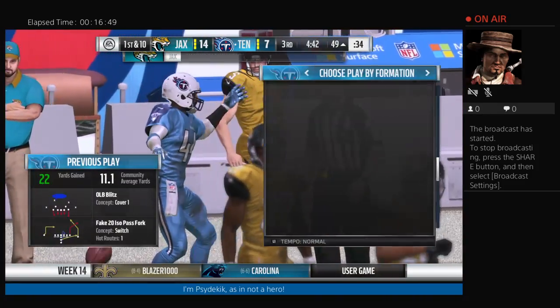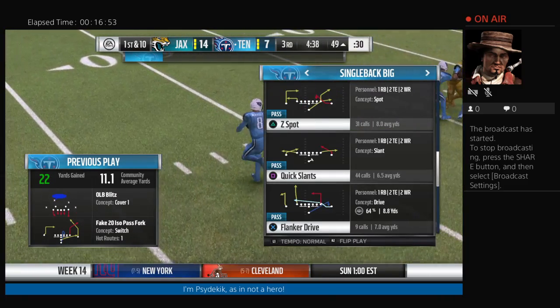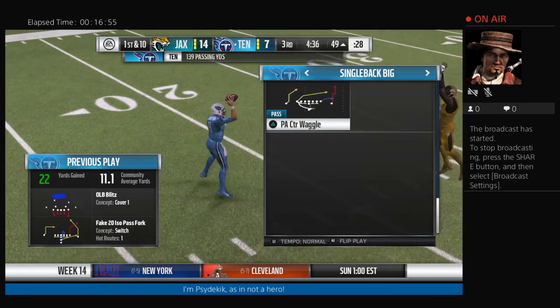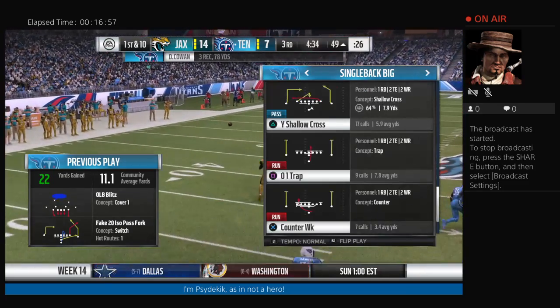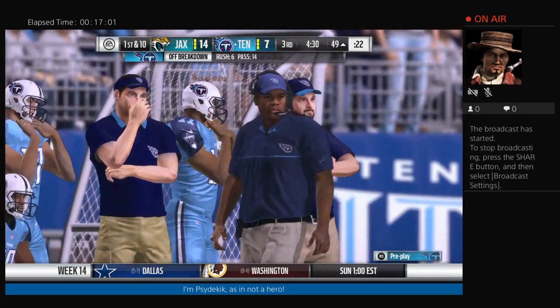Not only was it a double move route, it was the dreaded post corner for any defensive back, because you think that he's going all the way to the post in a deep route, and then he breaks it off to the corner. That's hard to flip your hips and get there. Well, he didn't flip him in time. Big play.